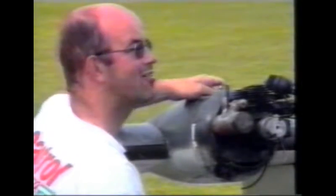I'm now building a half-scale de Havilland Comet, and I've got a 3-view of the full-size aeroplane. I've been to Old Warden. With their permission, I've crawled all over it, and it's being built exactly as the full-size aeroplane. And it's much easier building it as a full-size aeroplane than as a model.